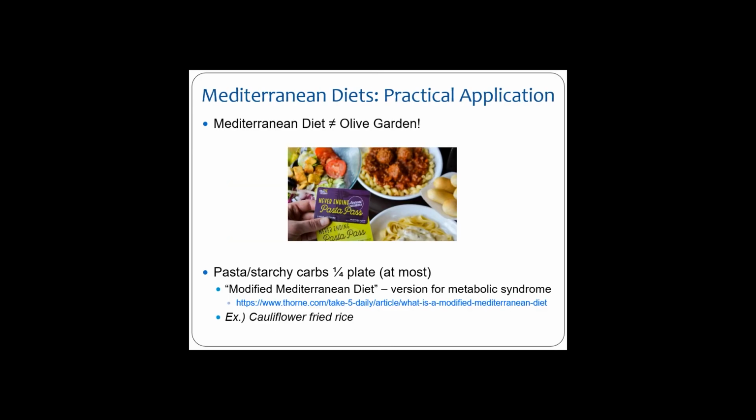Going to get into some of the practical application here. Just the way you saw the earlier slides that had the packaged, really sugary, low-fat foods, and the low-carb foods full of fake sugars, Mediterranean diets can be bastardized just the same. So to be very clear, Mediterranean diet done right does not contain the Olive Garden's never-ending pasta pass. It's not how they eat for those that have gone to Mediterranean regions, and it's certainly not going to be health promoting.